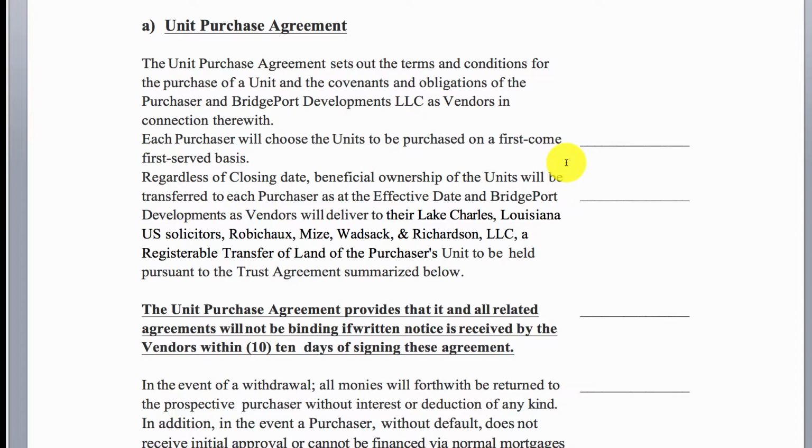You will receive copies of both these documents, but the lawyer, which is Robichaud, Mize, Wadzak, and Richardson, will actually receive from us a registrable land transfer, which means that technically, at any time, they could register the transfer of the property in your name or in your LLC name, with a trust agreement that basically says upon being paid in full what we are owed, which I mean your deposits, and assuming the mortgage, we will transfer this property to you. So basically, we don't want to leave you in the dark for 6, 7, and 8 months saying, well, are they going to transfer this and that? No, no. The lawyer will have in trust a signed registrable transfer of land, which we will send you a copy of, and the trust agreement that relates to that. Okay, that is important. Now, let's go to this one here.